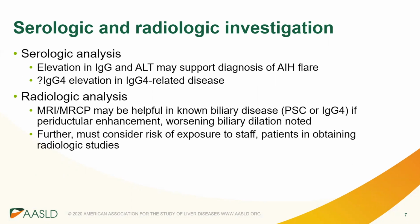In patients with intra- or extrahepatic biliary disease, such as PSC or IgG4, we may appreciate periductular enhancement or could appreciate worsening stricturing disease with biliary dilation on an MRI MRCP. This is not particularly helpful in our patient, as it is quite rare to see biliary disease in PBC autoimmune overlap. And while an MRI MRCP can be helpful, one important consideration is that there is risk of exposure to staff and other patients when we transport this patient down for imaging. Thus, we would only recommend obtaining an MRI MRCP or any imaging requiring transport if there were a strong suspicion of cholangitis or biliary stricture which may merit intervention.